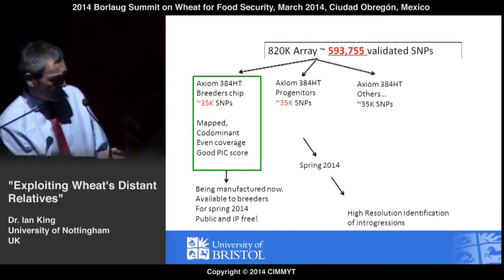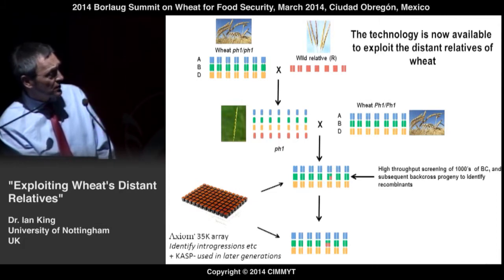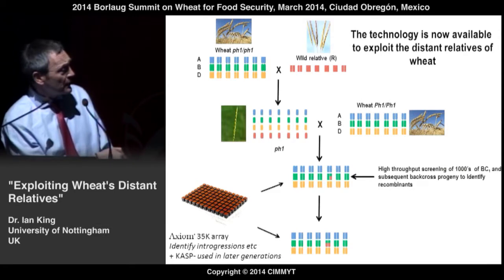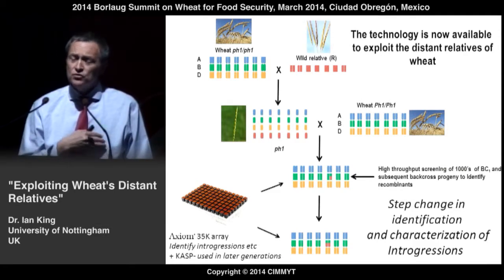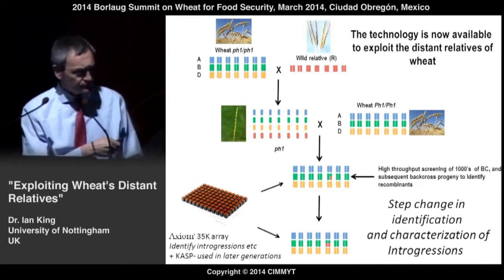So what we will be doing is screening these lines, the BC1s and the BC2s, initially with the Axiom 35K SNP array, and then developing from here more CASP markers for later. And from what we've already found, I'm absolutely convinced that this is going to prove a step change, combined with crossing onto F1s and getting high frequencies of introgressions.